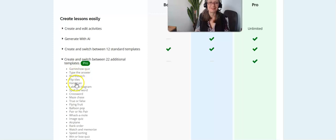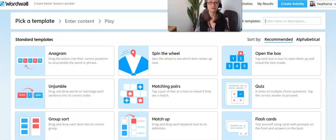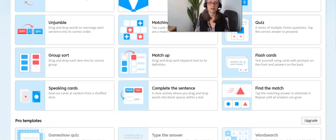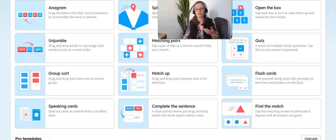I mean, Hangman, yeah. But I'll show you what I get on my plan, right? So anagram, you can create words, you can spin the wheel, open the box, unjumble sentences, match the pair. Quiz, I use this one a lot. This also uses closed procedure a lot, because what I do is I base it right on the lesson that I'm doing. Then I try and use that in the activity.